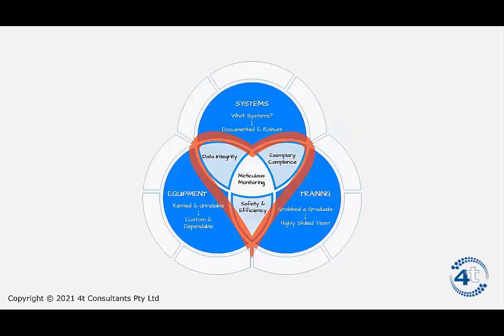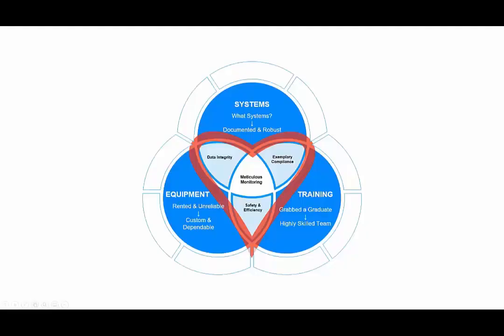Here's a preview of that model. At the center is our client and our promise to you of meticulous monitoring. Around that promise are the 3 important outcomes that we deliver. And then the 3 levers we use to achieve those outcomes. Then for each of those levers, there are 3 accelerators used to make those levers work even harder. The 3 levers we use are systems, equipment, and training.